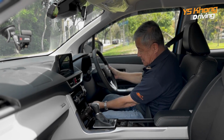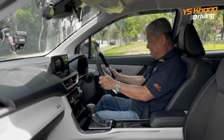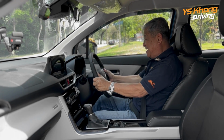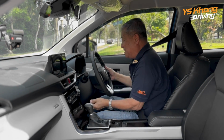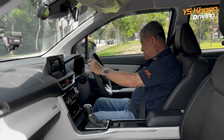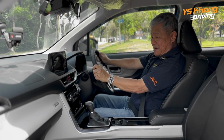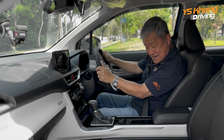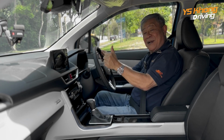Okay, seat belts on. And get my driving position right. Oh, good. The steering is adjustable for reach and rake. So it's easy to get the right sitting position. There you go, and we're ready. Let's go, guys.